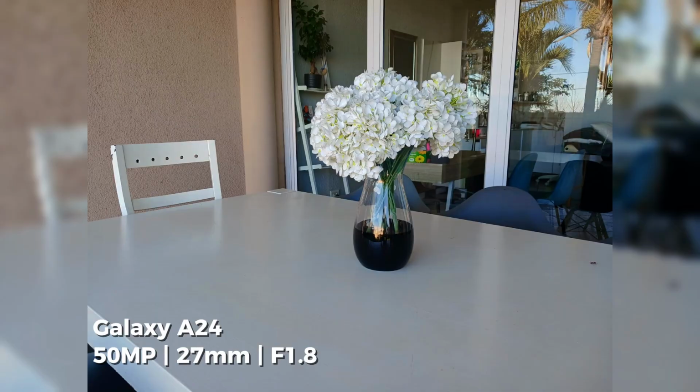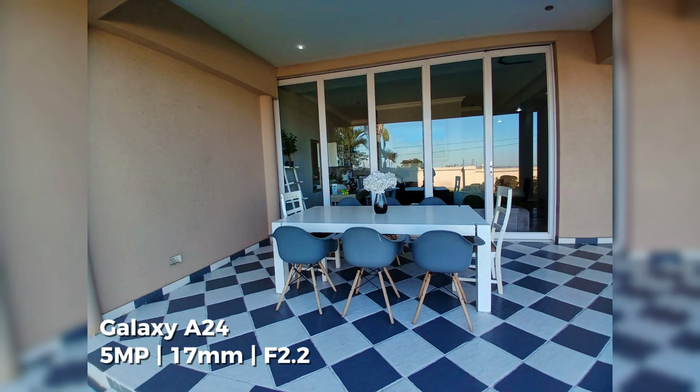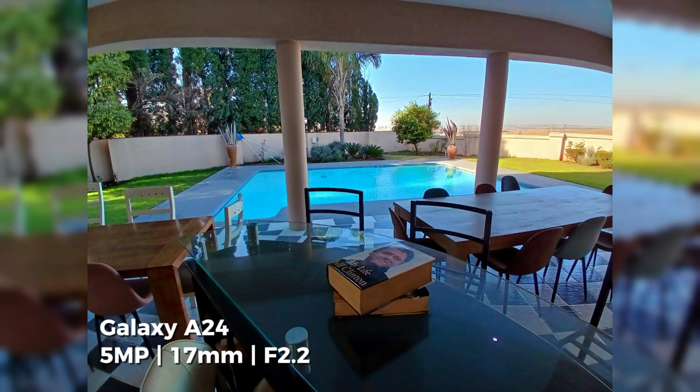Now let us go through the image test. The pictures in good light are really good, with Samsung's signature colors and processing. There's plenty of detail and you have good contrast. The ultra-wide lens makes images look very interesting, as though you took them with a fisheye lens. The curvature of the image is noticeable. However, if you are a photographer, you will love the effect it has.